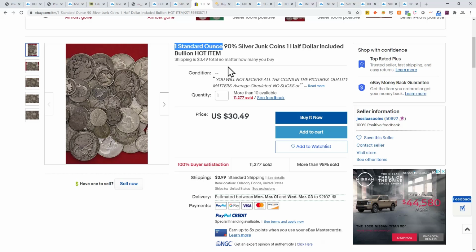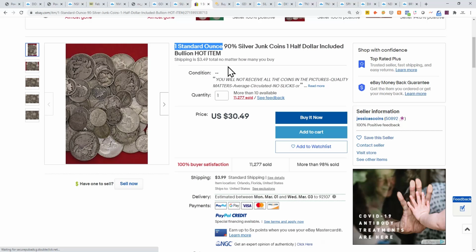And this is, I'm not picking on this particular seller. There are numerous sellers doing the same thing. Notice that they're saying 1 standard ounce of 90% silver junk coins. Implication is that you're getting an ounce of silver, a standard ounce of silver by purchasing this product at $30.49. Well, with a little bit of knowledge, we know that 1 standard ounce of 90% silver junk coins, it's not an ounce of silver by any means.